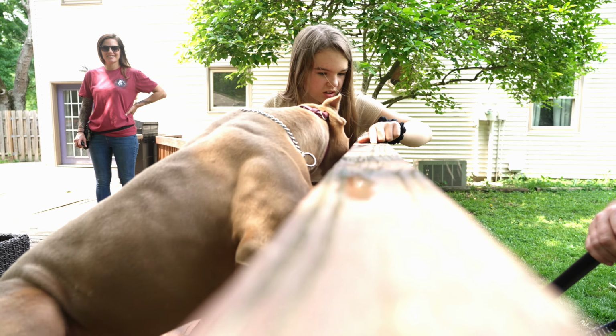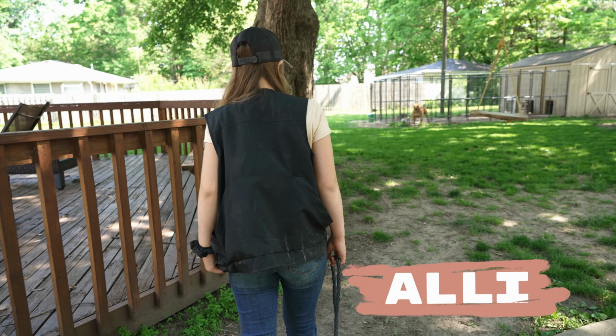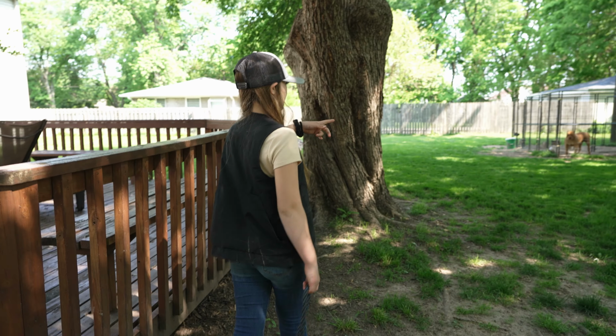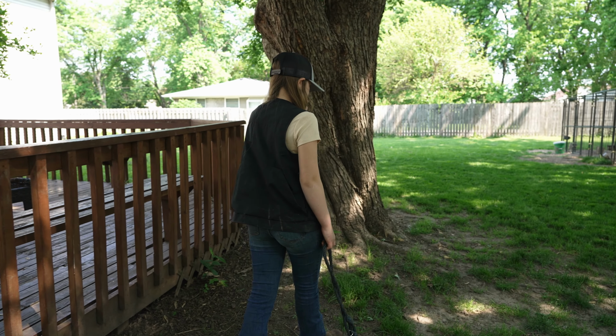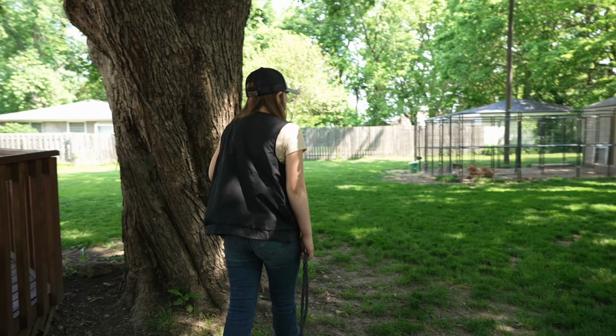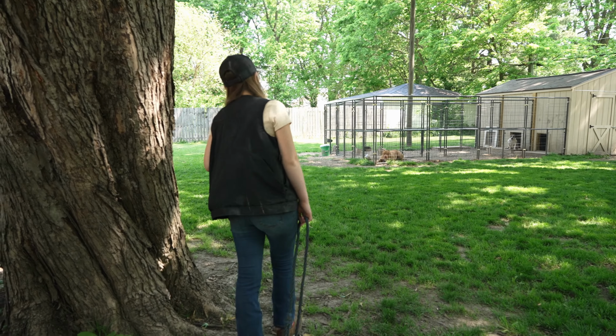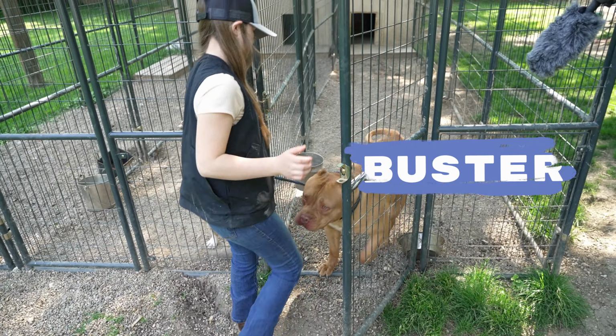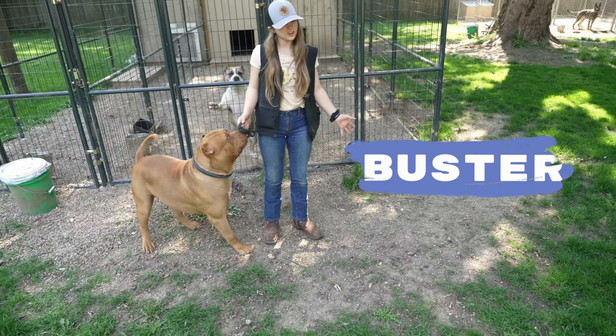Alrighty, we are on our way to go get Buster out. Buster is a really good family dog. He's this red lion right here. He's really friendly, and he loves to train. Dad will get you out, I promise. Come on. Buster, he's very friendly.